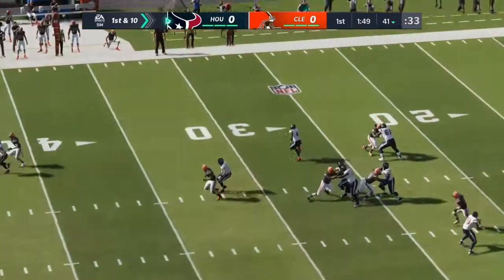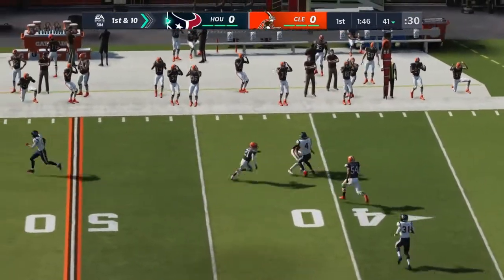Deshaun Watson, so multi-dimensional, able to scramble for the first. Houston.